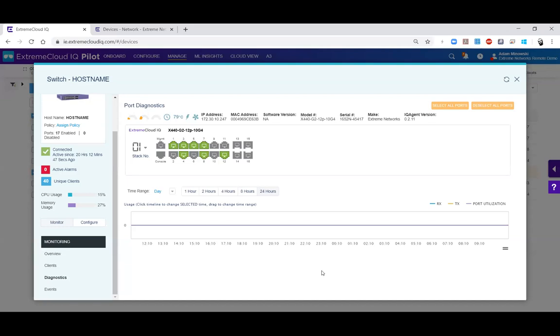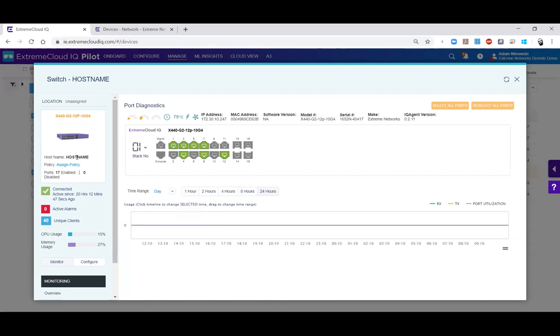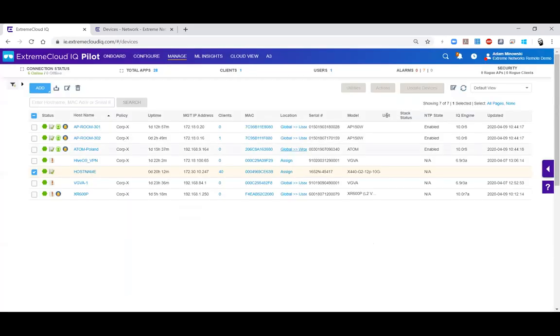In the future, of course, it will be possible to configure the switch itself from the cloud, but the work is still going on, so stay tuned for the next version of Cloud IQ, and most probably we will get some additional things. Not only monitoring, but right now we have only monitoring. If you would like to configure something, you should go to the CLI. So this is about a switch. The switch appears, and we can do some monitoring. Okay, let's go back to another point.